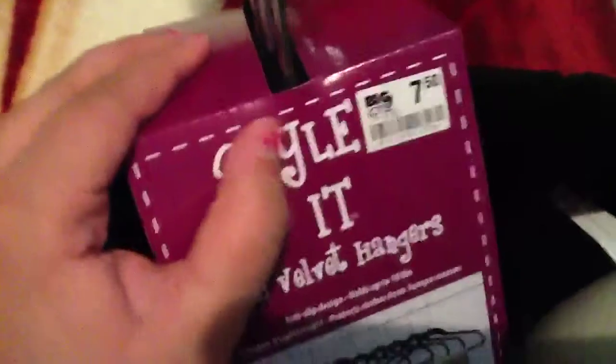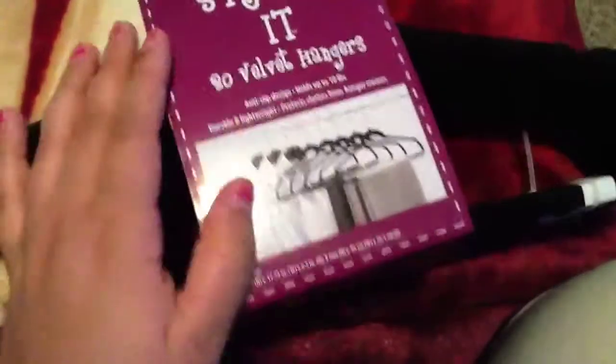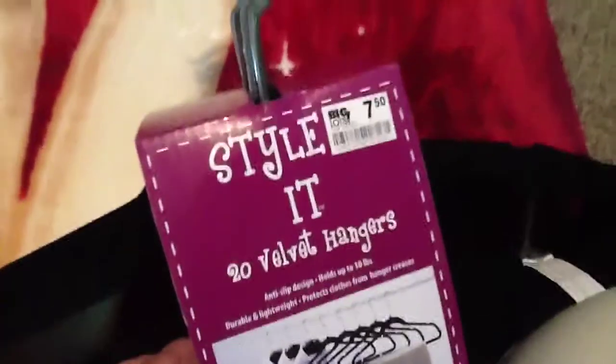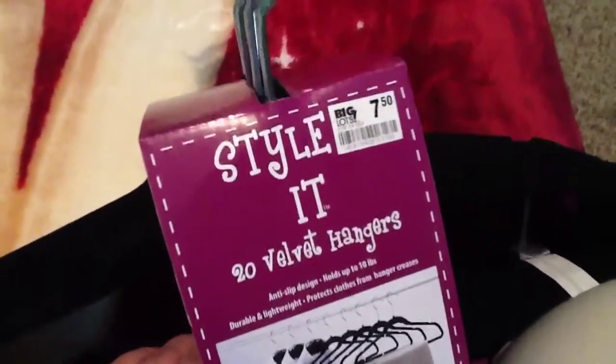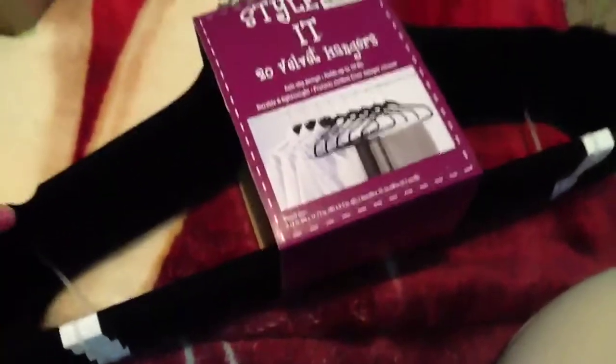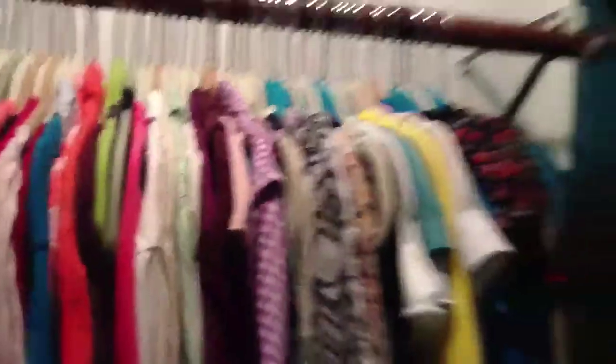Big Lots. I went to get these hangers. They are the velvet hangers, 20 for $7.50. Usually I buy them at Ross. They're 25 hangers or 18 hangers, I don't remember, for like $8 or $9. But I hadn't seen them at Big Lots until the other day. I really like these hangers, and I'll show you, because that's all I use. These are all velvet hangers because they save so much space.